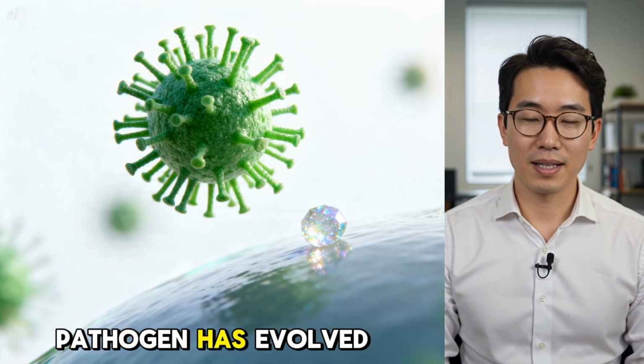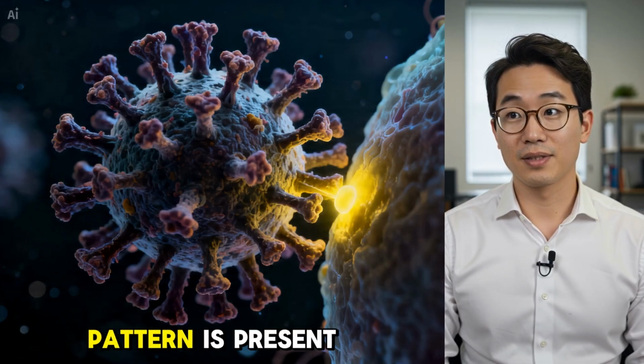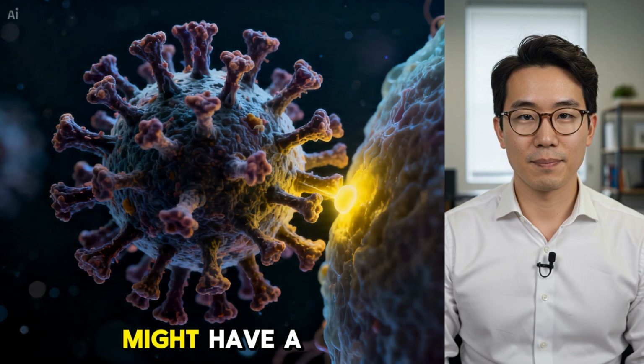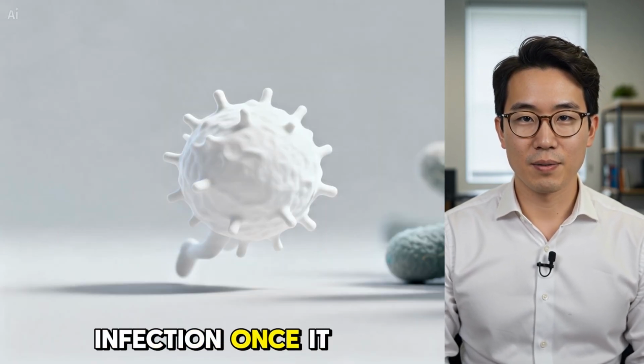If a particular pathogen has evolved to latch onto cell surfaces more easily when a certain sugar pattern is present, then people with that blood type might have a slightly easier time getting infected, or a slightly harder time fighting off the infection once it takes hold in the body.